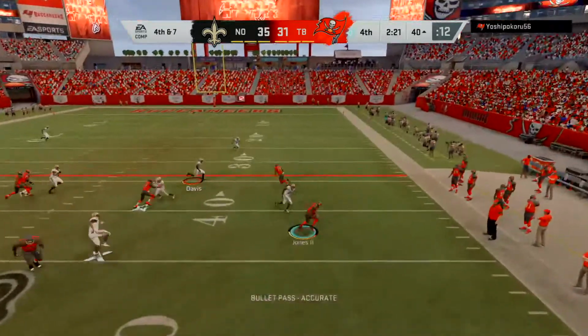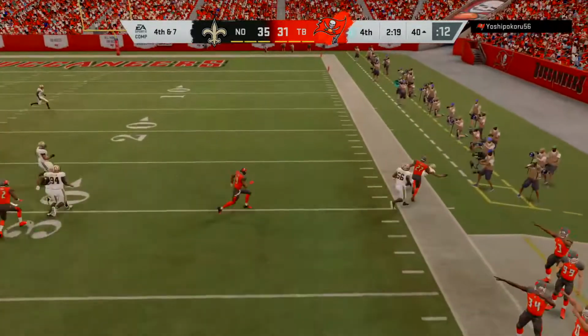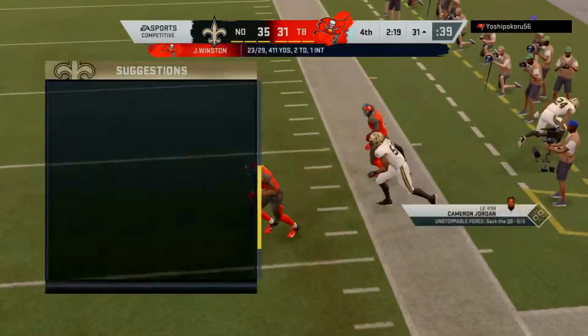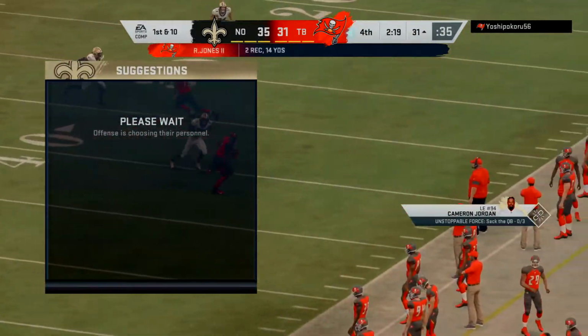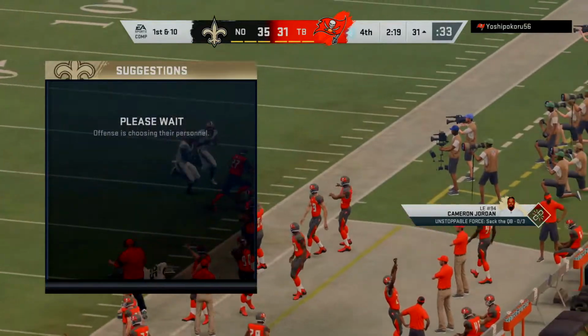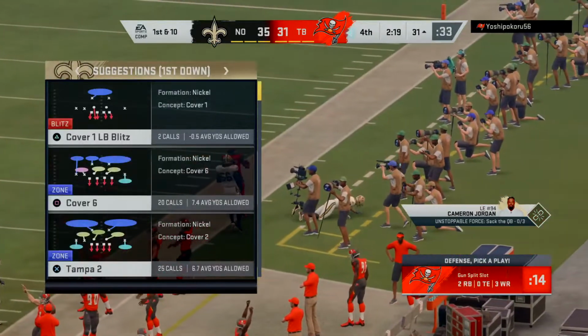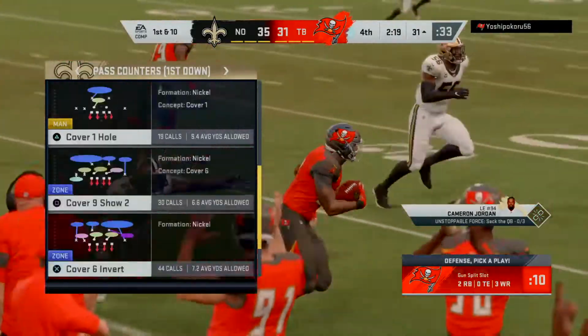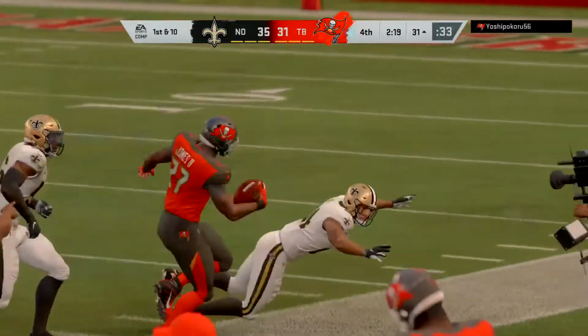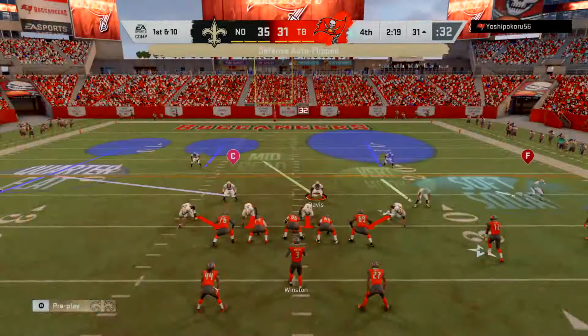Now a fake on the give here as they try the run-pass option. It's complete. Swings it out to his running back, and he gets it down a yard or 2 shy of the 30 before he's out of bounds. Give them credit. They knew what they wanted to dial up on 4th. They executed it for 9 yards, and the offense stays out there. The 4th down run successful.